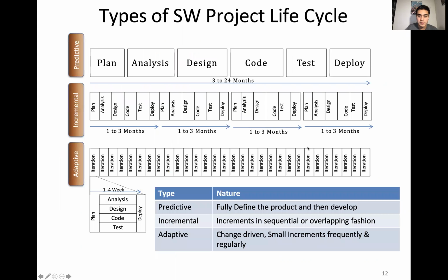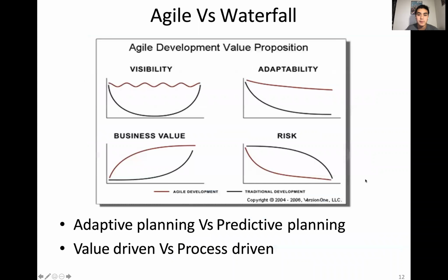Here are some types of the software project life cycle. You start with planning, analysis, design, code, test, deploy. This is what you call a predictive model. In an incremental model, you do this process multiple times in 1 to 3 month sprints. And in an adaptive project life cycle, you try to reduce this whole process of planning, analysis, design, code, test, and deploying down to 1 to 4 week sprints. You really get an incremental process that allows you to take in customer feedback a lot faster, which we'll talk about. Here's an example of Agile versus Waterfall.